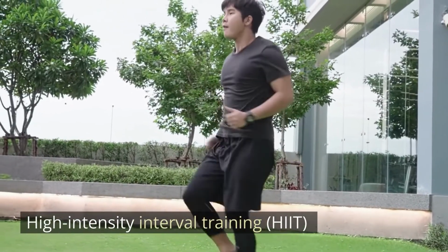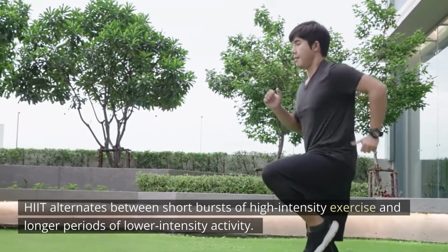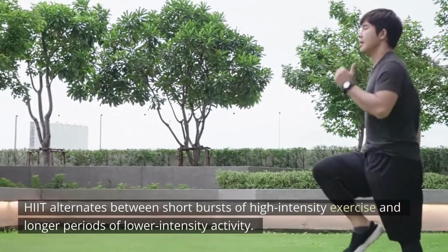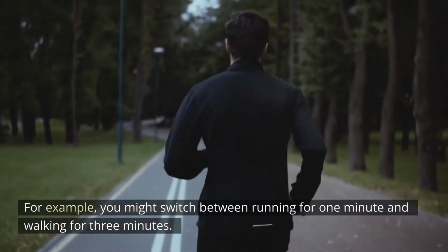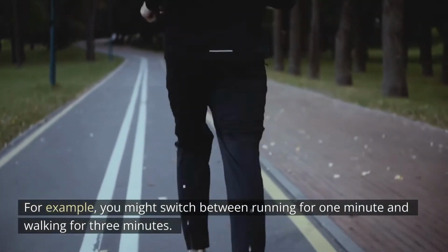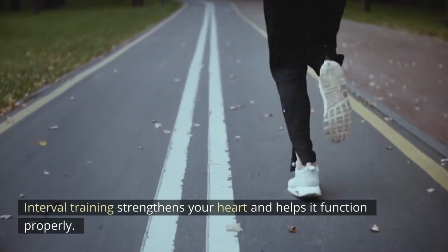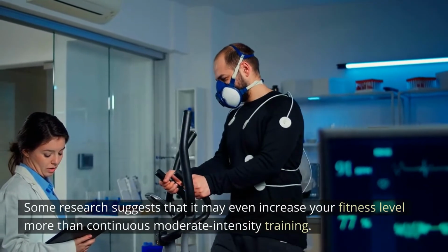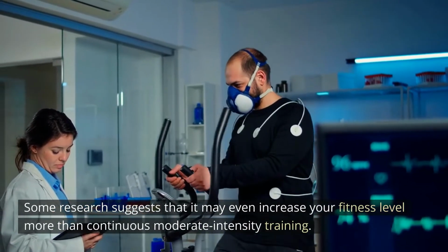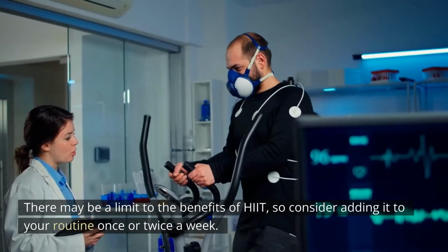High-intensity interval training, HIIT. HIIT alternates between short bursts of high-intensity exercise and longer periods of lower-intensity activity. For example, you might switch between running for 1 minute and walking for 3 minutes. Interval training strengthens your heart and helps it function properly. Some research suggests that it may even increase your fitness level more than continuous moderate intensity training. There may be a limit to the benefits of HIIT, so consider adding it to your routine once or twice a week.